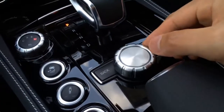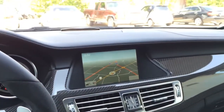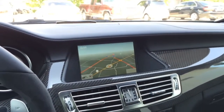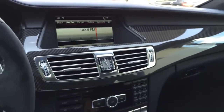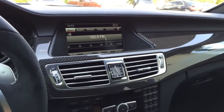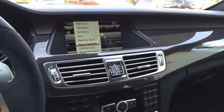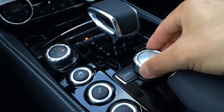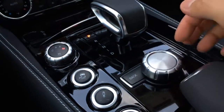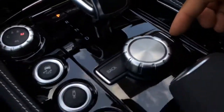And here's the control to your navigation screen as well as your multimedia control. You can just turn the knob around to move around screens, or push it up, down, right or left, and push down to select, like such. And there's a back and a clear button.